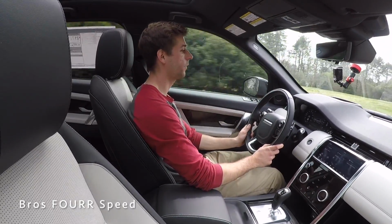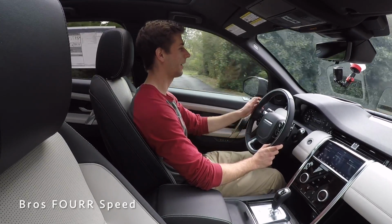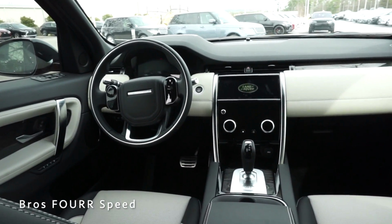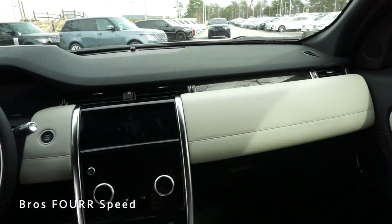But moving on to all of the materials on the inside now, I can't get over how nice it is on the inside. Leather covers everything. You have wood grain trim everywhere as well, and brushed aluminum. I really like these pieces that run down both sides of the center here. Just gives it a really clean look.